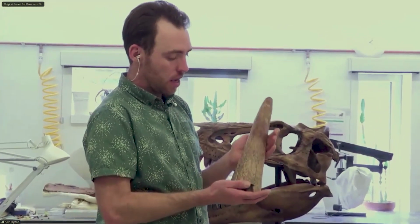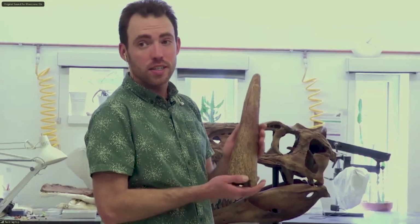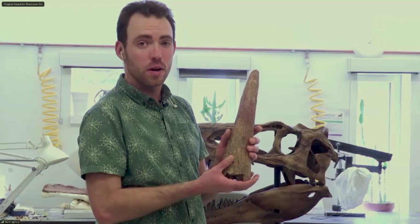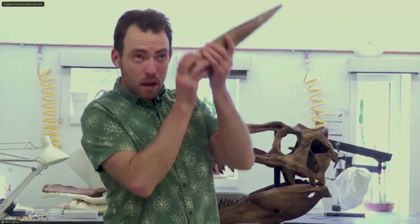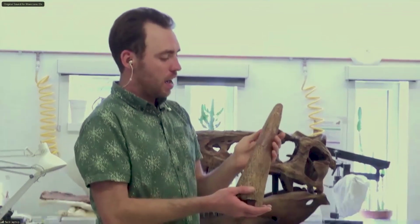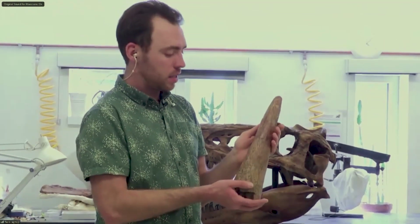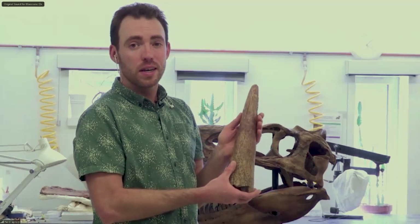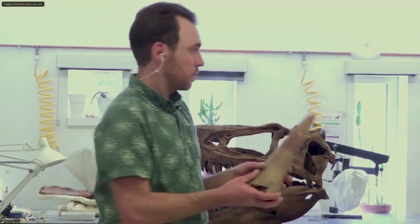This is, you can probably guess, a Triceratops horn. Triceratops had a horn on its nose as well as two above its eyes. This is one of the big pointy ones from above its eye, just like that. And I'm a big fan of this one because this is a local fossil from right near the Denver area where we do a lot of our work.